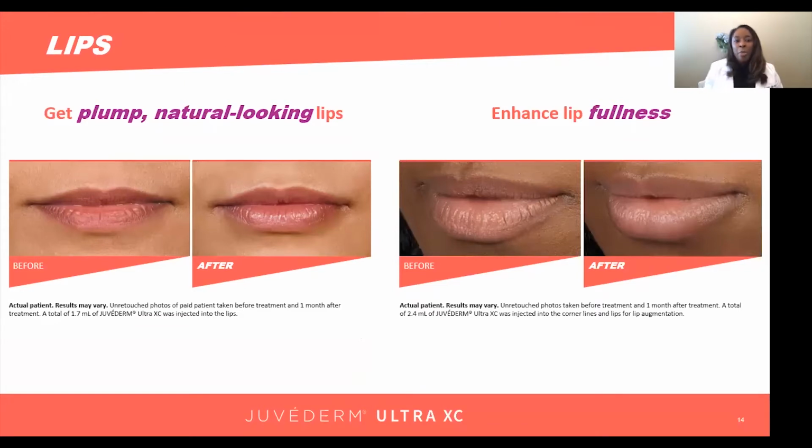There we go. So moving on to lips that want to have a little bit more plumping nature or a little bit more fullness to the lips. These are for patients looking for that extra thing. As we age, we start to notice, I may have had full lips, but they're starting to shrink in and I'm losing that volume. What can I do? That's where Juvederm Ultra really shines beautifully in the lip.